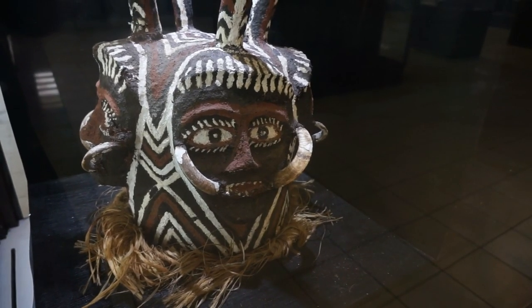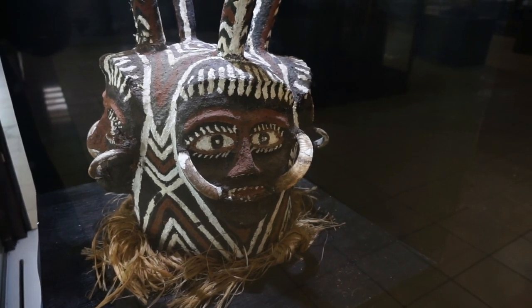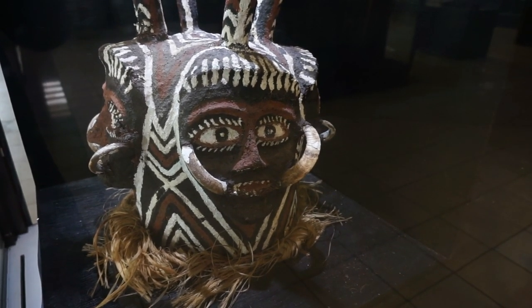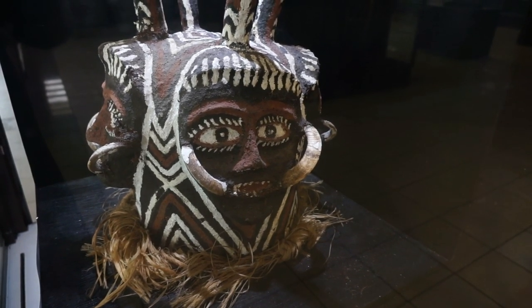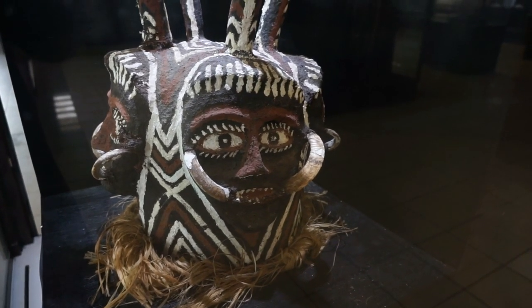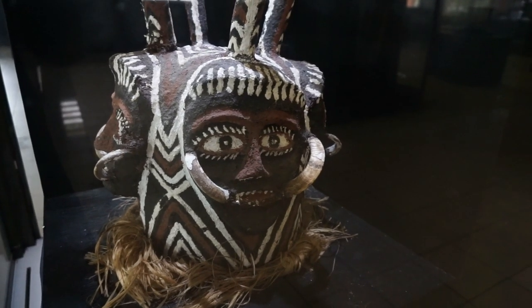What follows now is a collection of headdresses. You're looking at one right now. Now, these headdresses you're going to see now were used in several ceremonies like funeral, yam ceremonies, initiation ceremonies, and also circumcision ceremonies. So here's a view of a few of these absolutely spectacular headdresses coming up.